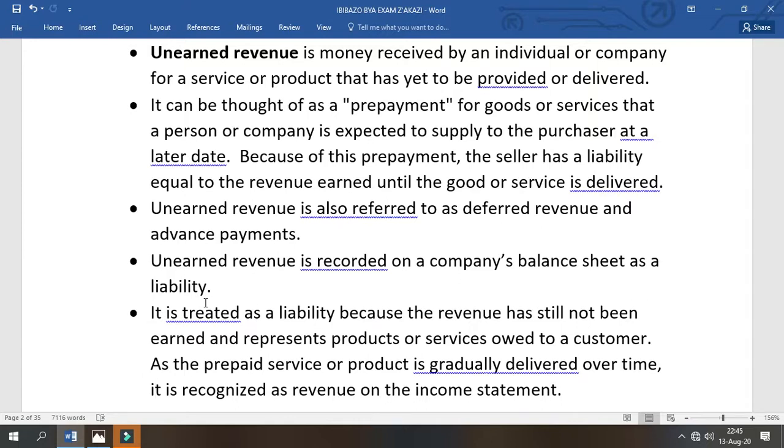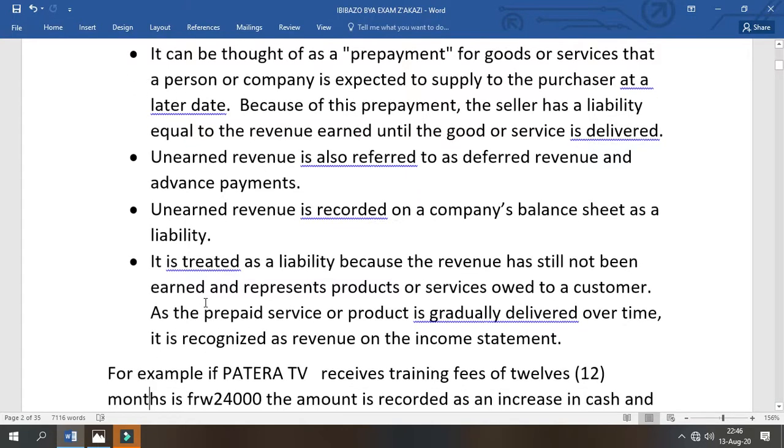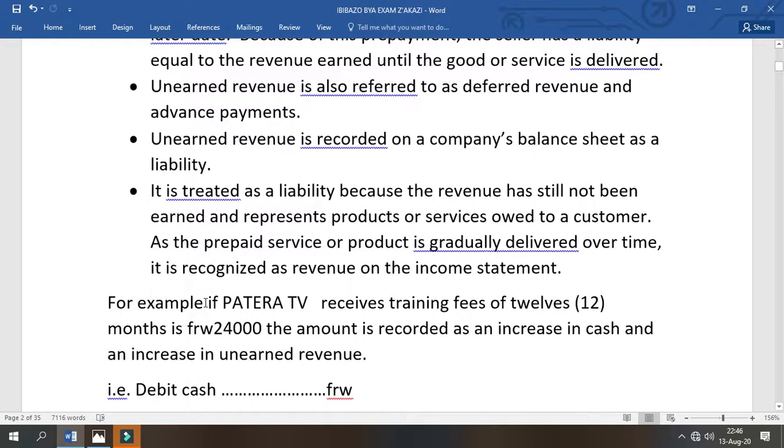It is treated as a liability because the revenue has not been earned, has not been received for the relevant financial period, and represents a product or service owed to customers. As the prepaid service or product is gradually delivered over time, it is recognized as revenue on the income statement. To understand this, let me use an example. For example, if Patera TV receives training fees for 12 months equal to 24,000, the amount is recorded as an increase in cash and an increase in unearned revenue.